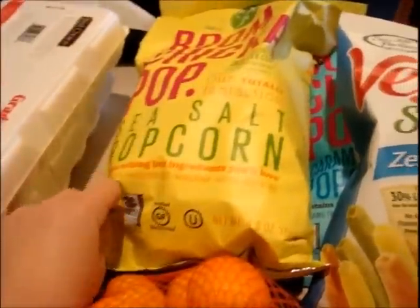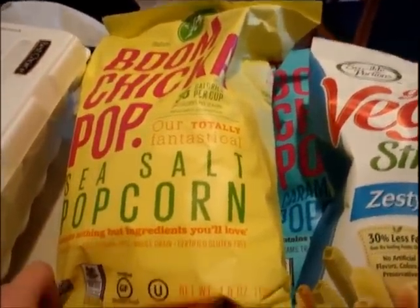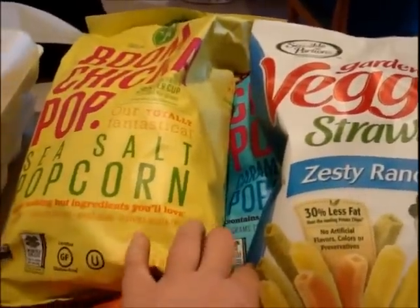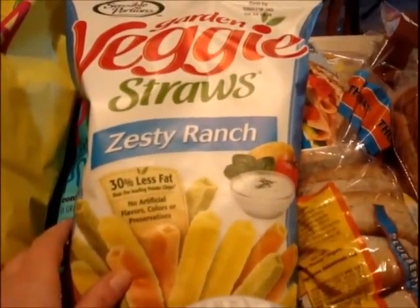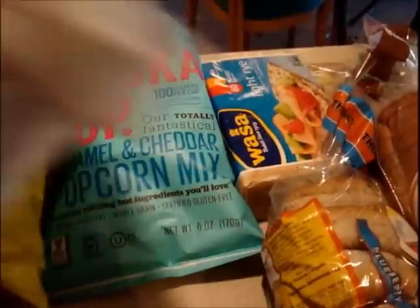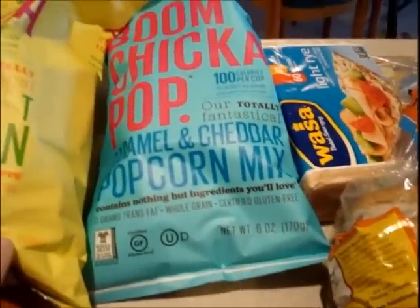I also got these Boom Chicka Pop sea salt popcorn. I saw some people talking about that. I got veggie straws, zesty ranch, and then I got kind of a sweet one, a caramel cheddar popcorn mix, which sounded really good.